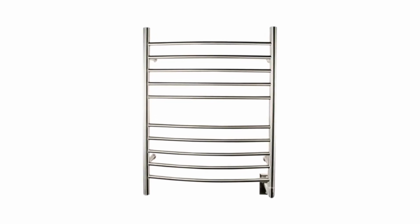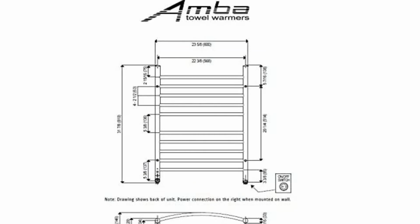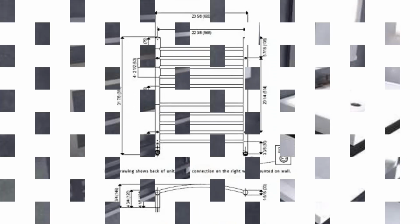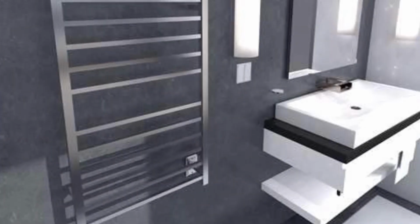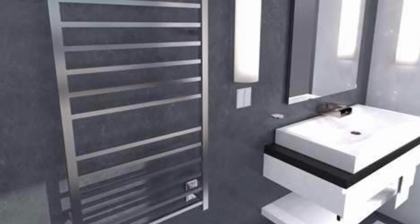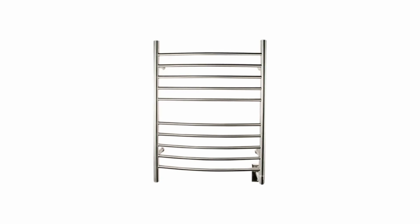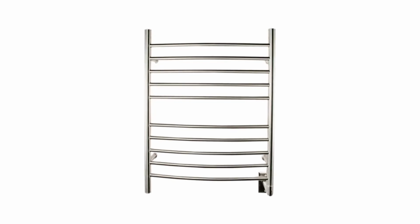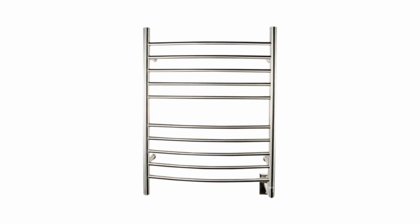Pros: easy to install, fast heat-up time. Curved design is stylish and modern. Heats towels quickly and evenly. Includes a built-in timer for energy efficiency. Low-profile design saves space. Cons: must be hardwired into the electrical system. Expensive compared to other models. Requires professional installation for safety reasons.